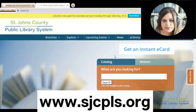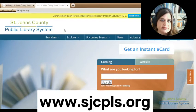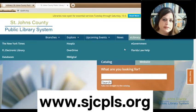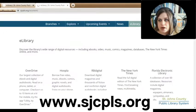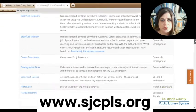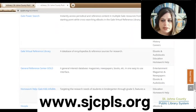So here we are, starting off on the library's website, SJCPLS.org. From here, we'll go over to eLibrary, hover over that, and another menu pops up underneath. Let's click on Databases, and it will take a moment and take us to our lengthy list of databases. These are all in alphabetical order, so you'll just want to scroll through until we get to the P section.